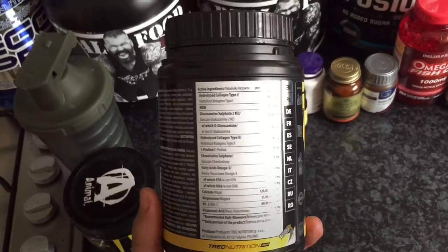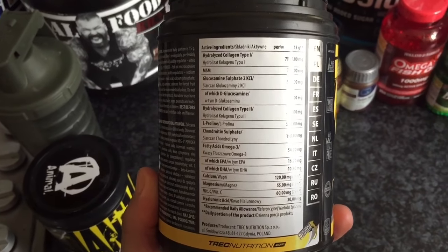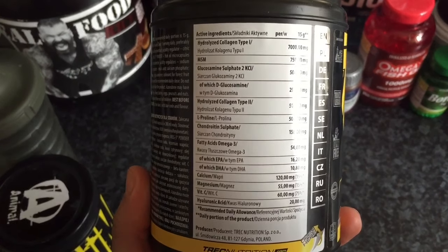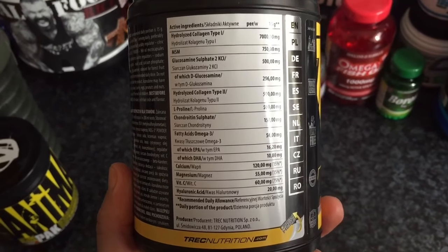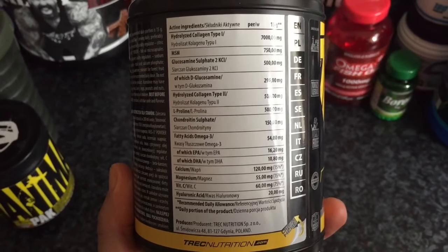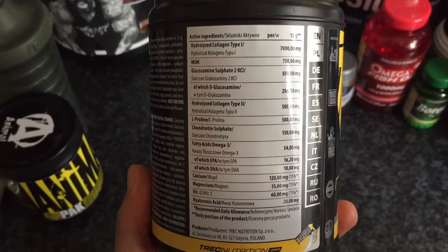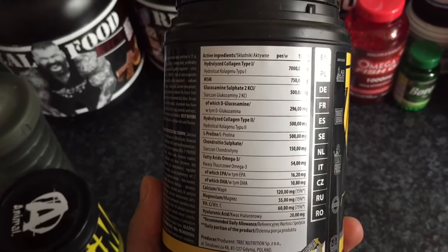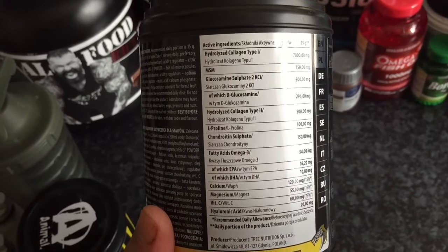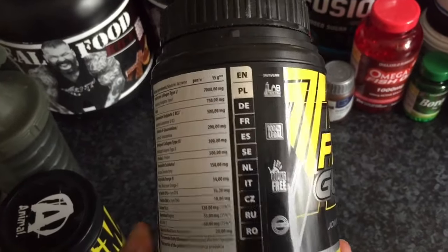The complex here is pretty vast. You've got your MSM, your glucosamine, a number of things. You've got your fatty acids, EPA, DHA. You've got your chondroitin sulfate, which is good, and which is sold individually by a number of independent stores. So a blend like this is great. It's got your vitamin C, a bit of calcium as well. I take this every morning as well.